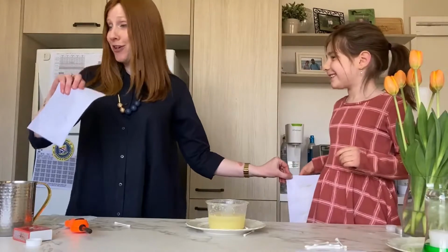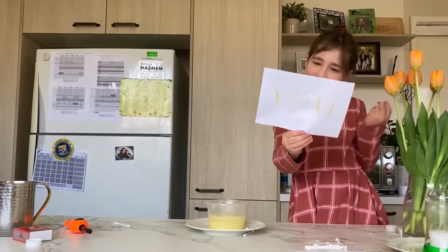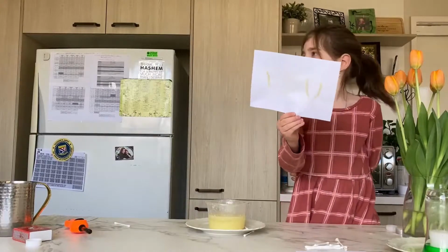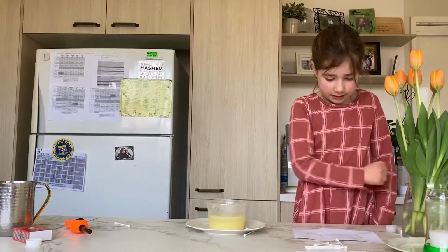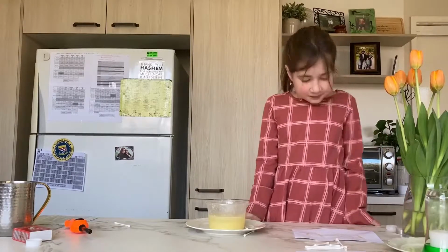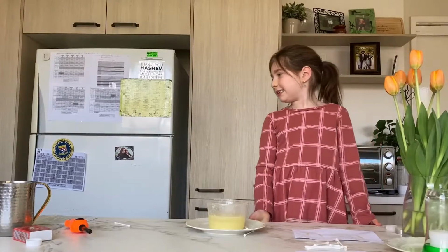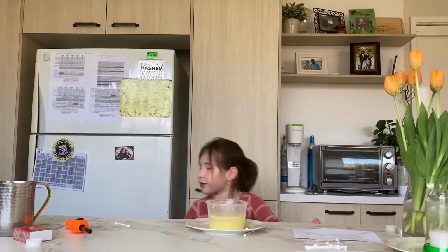Oh, do you want to take it? You can show it to everyone. Let's see what Mommy wrote to you. What does it say? Love you. You missed one letter that I wrote even before the heart. I wrote, I love you, and I wrote it just with three little images. I did something at the bottom too.